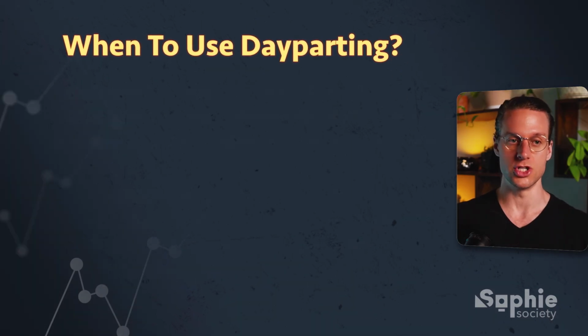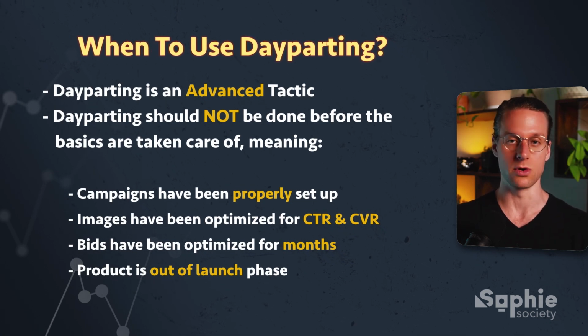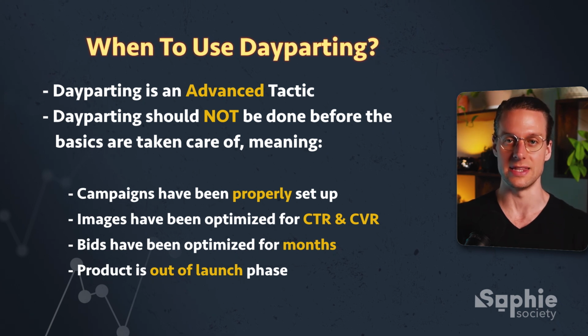Okay, now look. People freak out over day parting. It's really weird, the obsession inside the Amazon seller community about day parting. There are so many other tactics that are so much more important than day parting, but for whatever reason, everyone thinks day parting is like the answer to their problems. Yes, it can actually improve performance, but it doesn't move the needle nearly as much as just really good campaign management, bid adjustment, keyword graduation, keyword negation, and your standard fundamental activities inside the ad console.